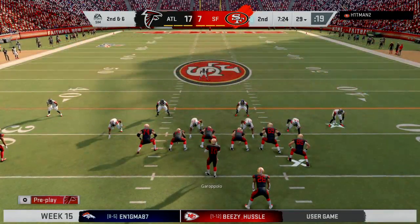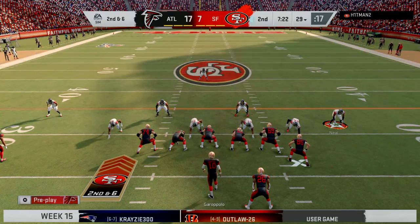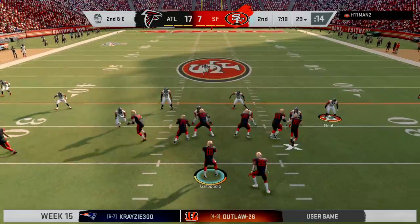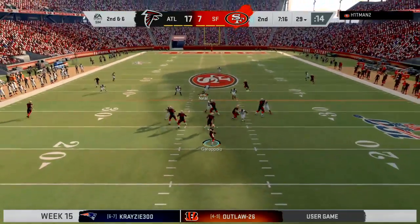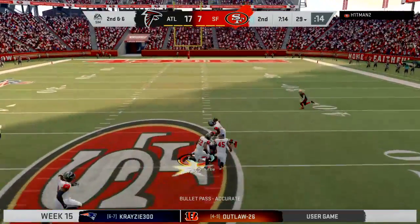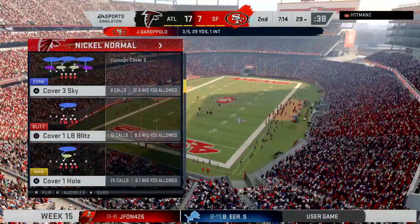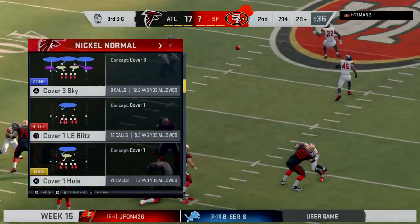Second and 6, just inside the 30. Check pass. Play fake there to Coleman. Now Garoppolo. And this will be incomplete. Physical play on the football there, and it's second down.